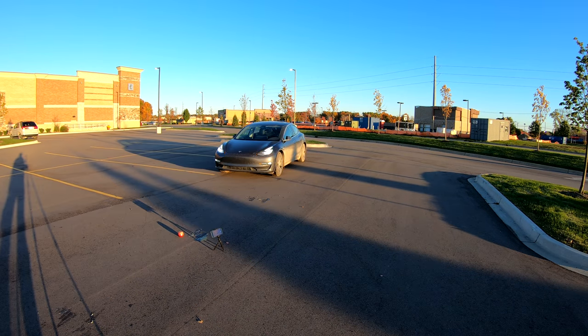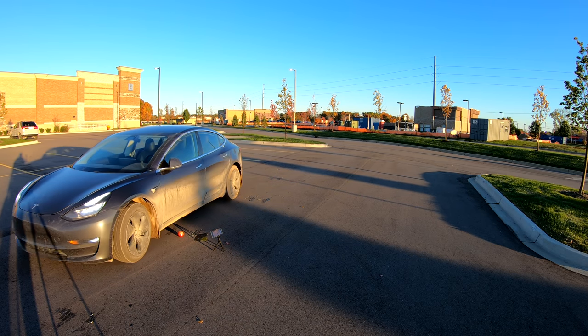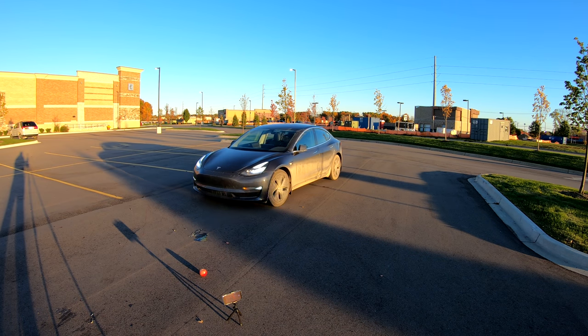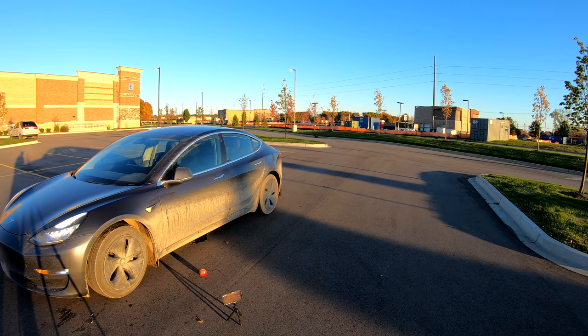Time to run over the apple now. Here we go. What? Oh, man. This is really annoying. Why? Why is it going over there? And that's exactly where I had the apple last time. Oh, this is very frustrating.